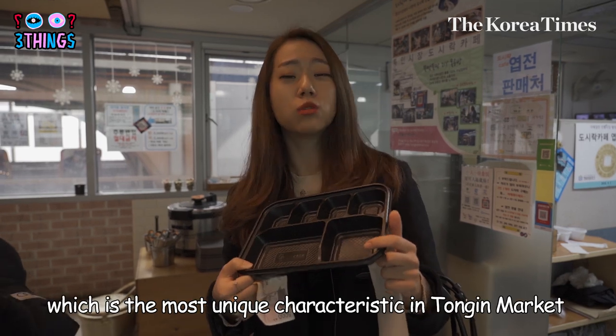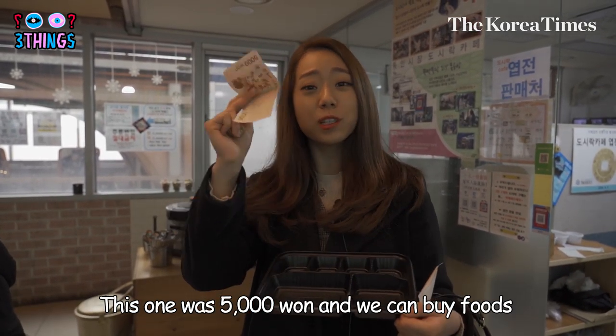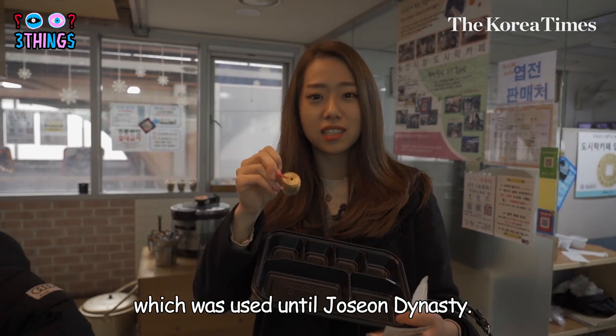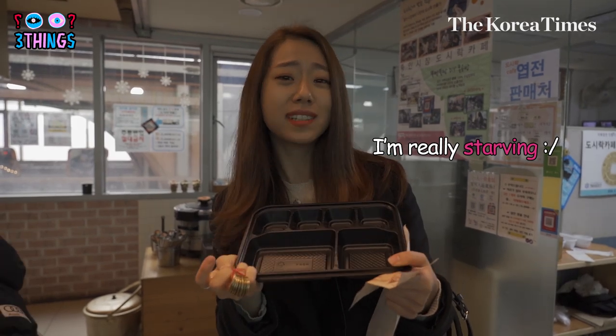In this lunchbox, which is the most unique characteristic of Tongin Market. This one was 5,000 won, and we can buy food using this coin called Yeokjeon, which was used until the Joseon Dynasty. So let's go and have some food. I'm really starving.